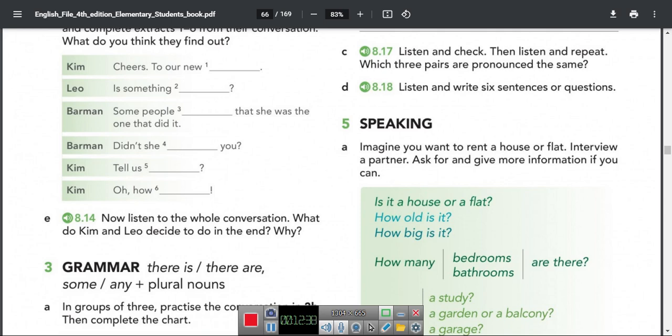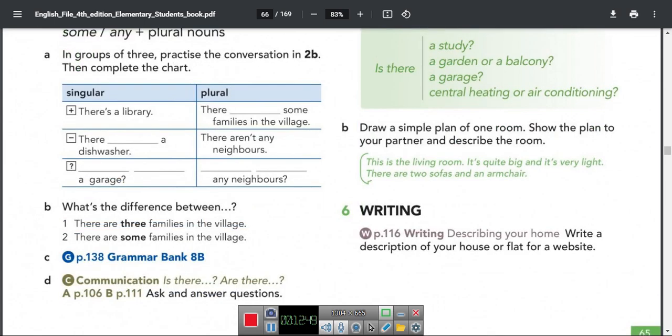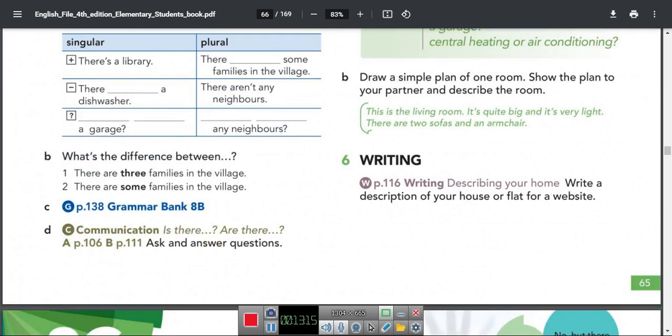Okay. So let's switch to the grammar. There are some, any plus plural nouns. So you have a short chart here, singular and plural. The auxiliary verbs here are is and are, and we have some and any. So what is the difference between there are 3 families in the village and there are some families in the village? And after that, let's go to the grammar bank and study some grammar.